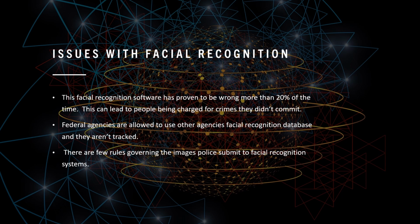Some issues with facial recognition include that the software has been proven to be wrong more than 20% of the time, and this can lead to people being charged for crimes they didn't commit. Over the past couple years, there have been improvements on this number, and there isn't a national database tracking any of the statistics on how they're used in court or with police officers or by government agencies.